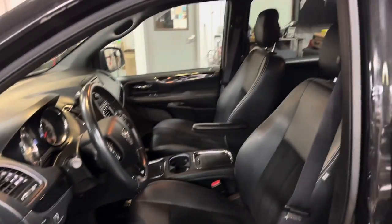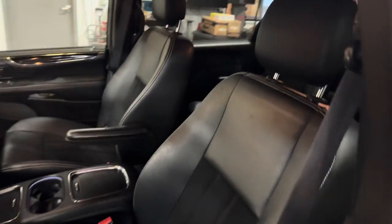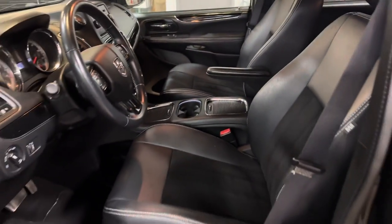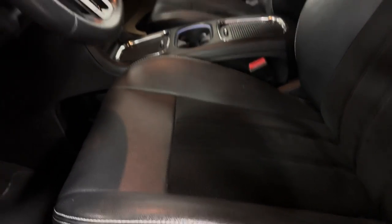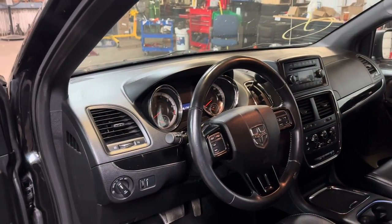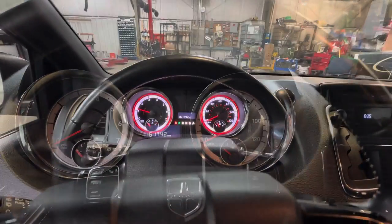Now taking a look at the interior. We do have some leather or vinyl interior seating all the way around, so great to clean up if there's any messes. The front seat is powered, as you can see, with lumbar support as well. And then this is our dash. All right, so from here, we'll climb inside and go over some of the features.